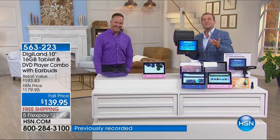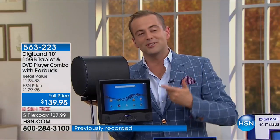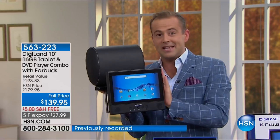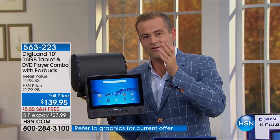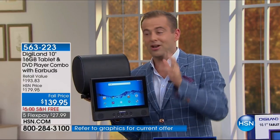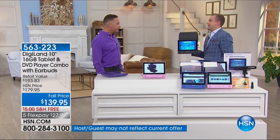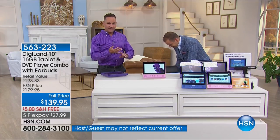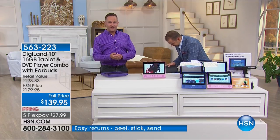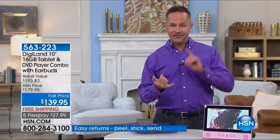I'm telling you. But the truth is, when you want it to be a DVD player, it can just be that as well. So you've got a permanent DVD player in your car. People spend $1,000 to have that kind of entertainment system there. So if it was just that alone, worth every penny. Absolutely. And when you consider that it's also not just an entertainment system, not just a DVD player. This is a full Android tablet. In fact, this is a Google certified tablet. So the Google Play Store is already on it.